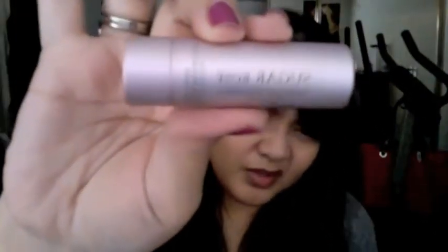But during the day, I use Sugar Rose Tinted Lip Treatment. This was, I think, $22 at Sephora. I use this after I put on mascara, tinted moisturizer, all that stuff. I use this last, and then I leave this at home.